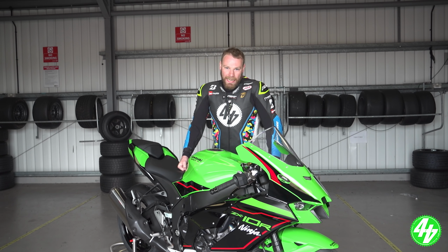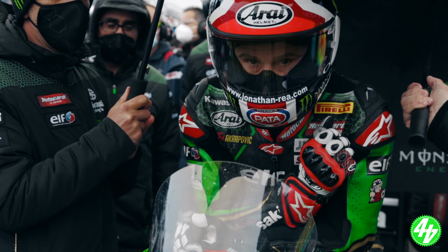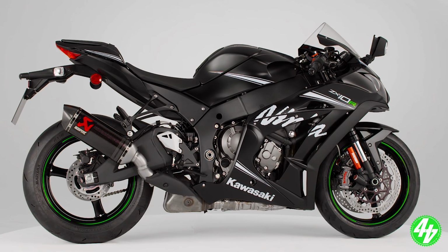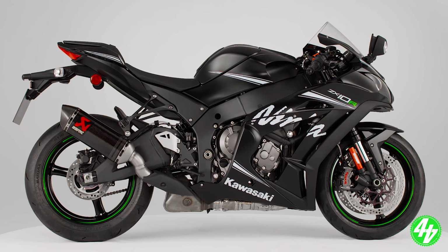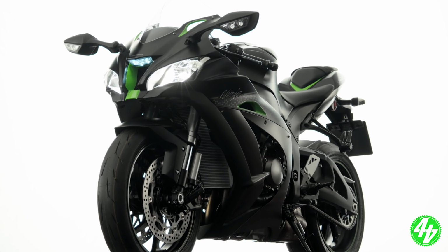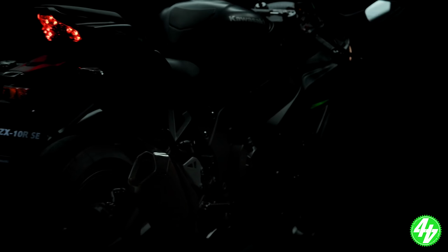The Kawasaki ZX-10. It might have won 6 out of the last 6 World Superbike Championships, but it hasn't really been flavour of the month as far as road bikes are concerned for a little bit of time now. It's not that it's too slow, it's just that it makes all its power at the very top end, and in all fairness, the tech is a little bit archaic compared to some of its superbike contemporaries.